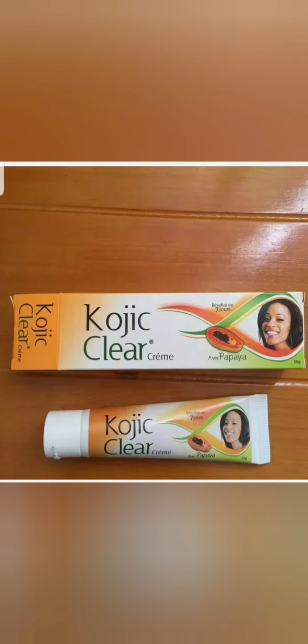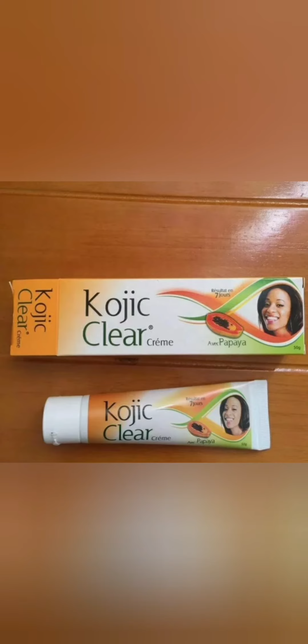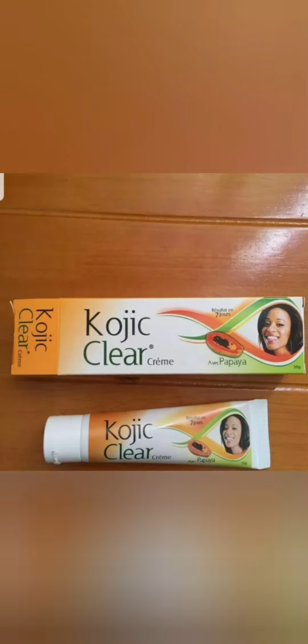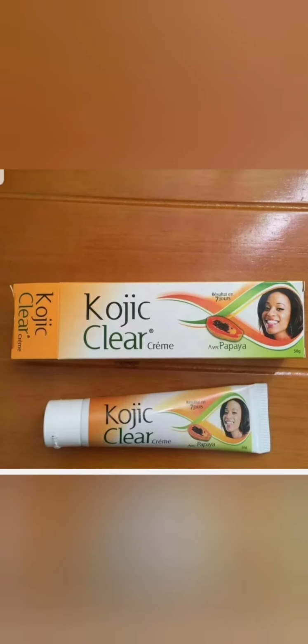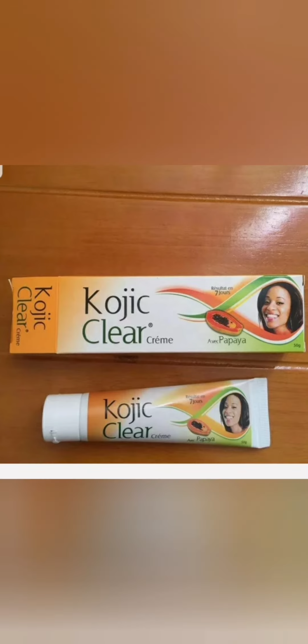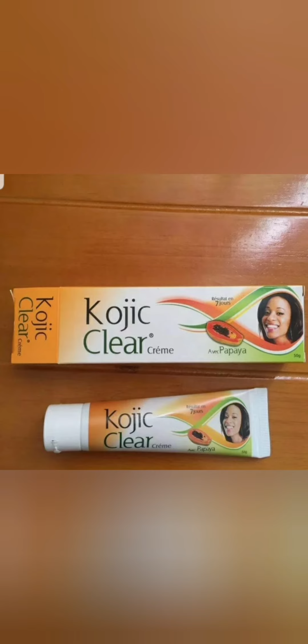I'm here to talk about a kojic clay tube. They have a kojic clay lemon and also kojic clay papaya. Both tubes are very good. You can use it on the face on its own, or if you are preparing your facial treatment cream for pimples or acne or spots, you can add a kojic clay tube if you don't want to use any steroids to premix. Using a kojic clay tube is very good. It doesn't contain any harsh chemicals and it doesn't have any steroids in it. That is something that is very good.